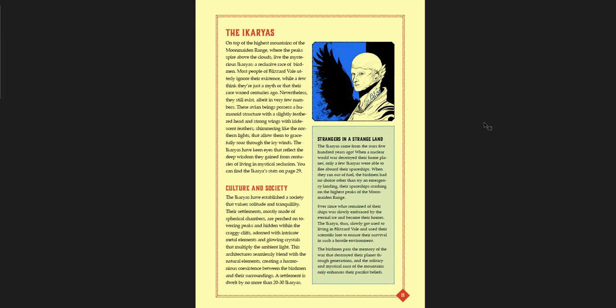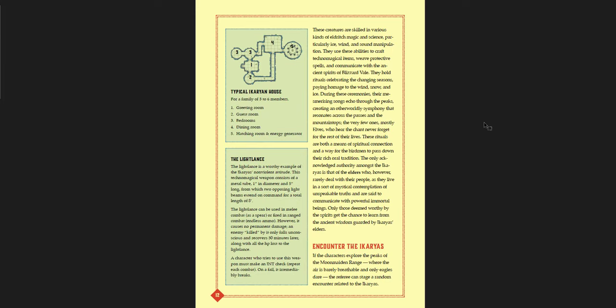And some really cool ones. The Icarius, or Icarius, they're bird men, sort of. Sort of like Icarus, I suppose, is kind of the influence there. The Icarius, really cool creatures, and there's some more information about them in this book. There's the typical Icarian house. They're kind of aliens who settled here.